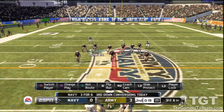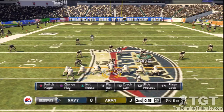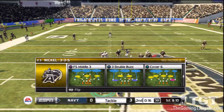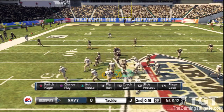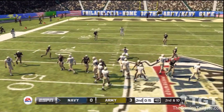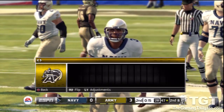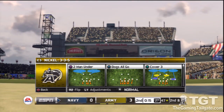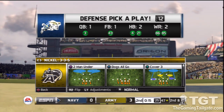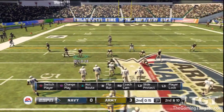And they'll look to convert here on another third down. And he's tackled after positive yardage. That's a gain of 5 on the play. First down. Spikes the ball. It's second and 10. Ball on the 47.